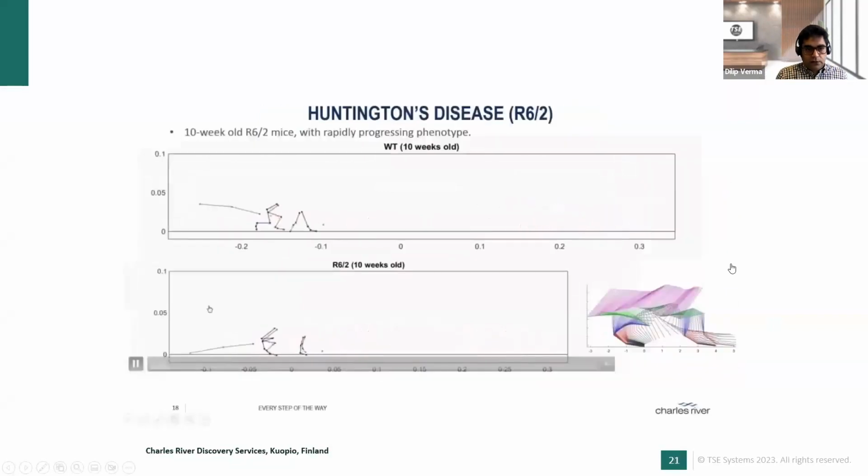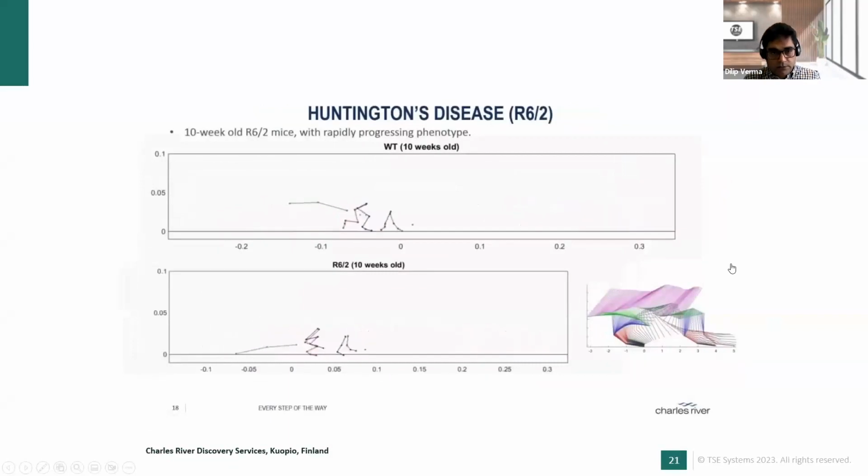This is a Huntington disease mouse model, R6/2, 10 weeks old, showing a rapid progressive phenotype, wild type versus the diseased animal. So it's a very clear visual differentiation.